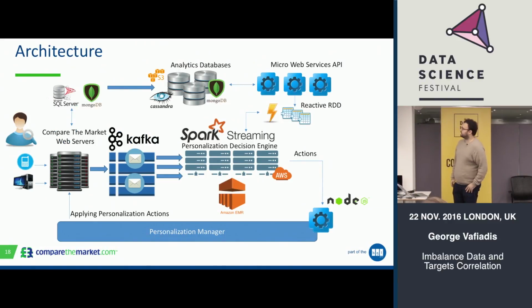This is the architecture, the new architecture for the personalization engine. Mainly, we have the user, we have the website, we're collecting all the events and we send them to Kafka, and then we're using Spark streaming. We're using Spark streaming to consume events from Kafka, apply the transformations and the processing that is required, and then sending the decision, mainly, to another service, we call it Personalization Manager, for a specific action.